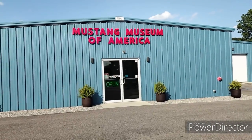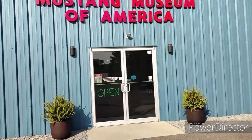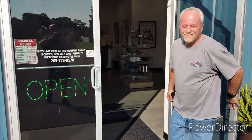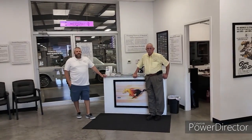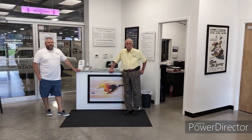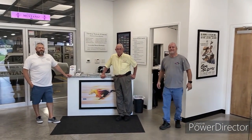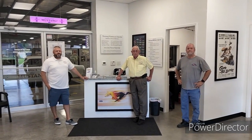We're here at the Mustang Museum of America. This was a 15-year project by the Powell family to put together a true Mustang museum. There's Gary. Opened in March of 2019. We've got on your right Bob, on the left is Jonathan, and here's Gary joining us. This is the Powell family. This is who was responsible for bringing you the Mustang Museum of America.